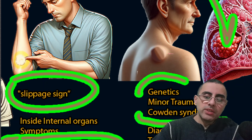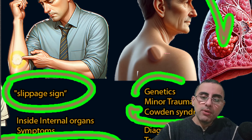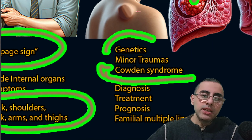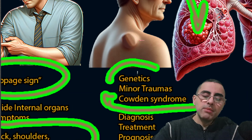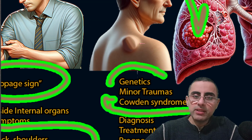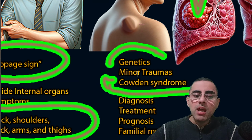So Cowden syndrome can increase risk of lipoma, and several other rare syndromes can also increase risk of lipoma. But usually it's sporadic. Usually we can't have clear genetic connections, but people whose family members, for example parents, have lipomas, also have a higher risk of lipomas, but this risk is not very high.